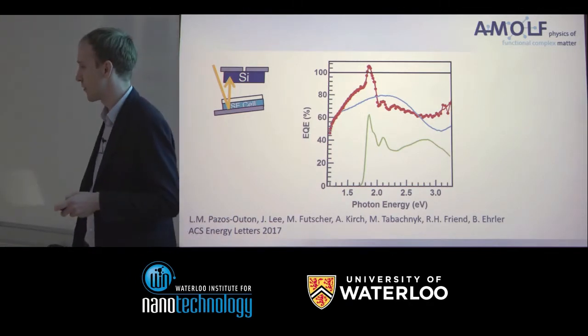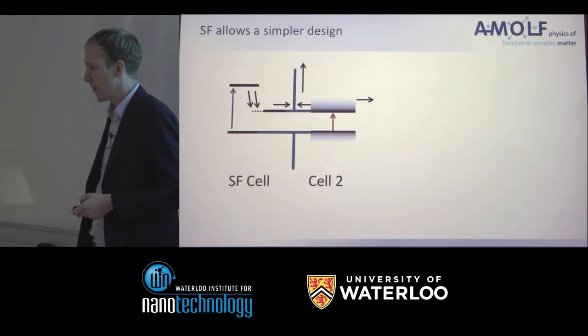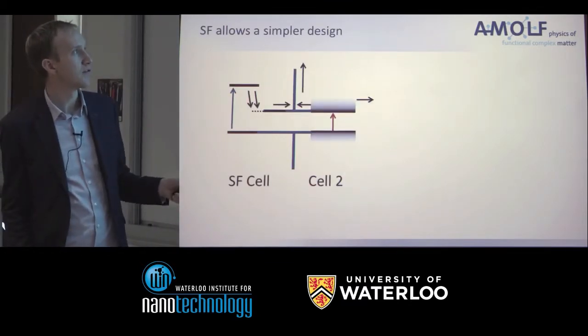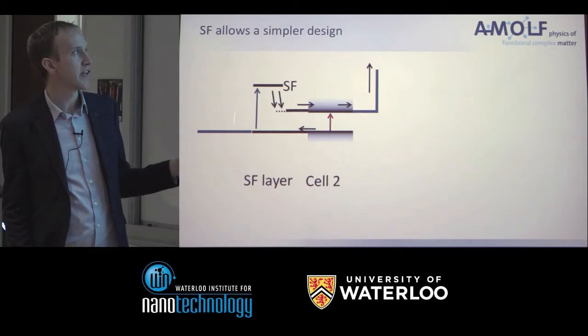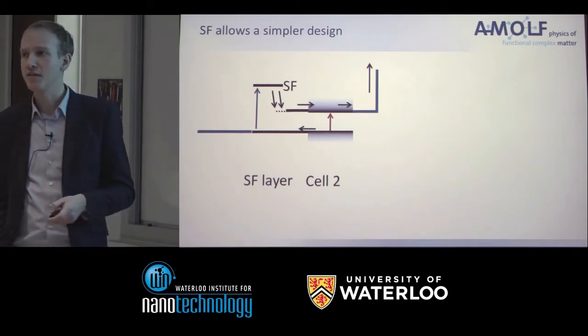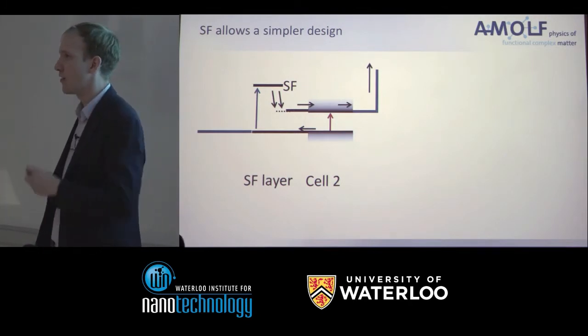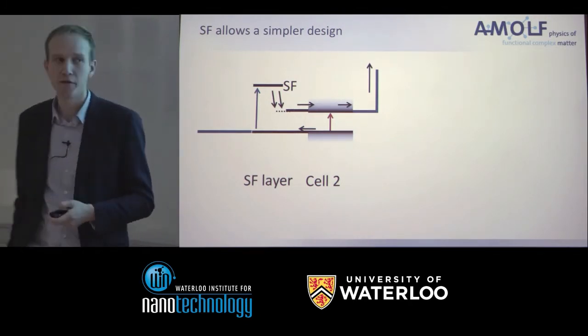It's still a big challenge, especially the engineering of the device and so on. But we could do simpler. This was the device I just showed you, with two cells and some cables in between. We could do away with the cables and put the contacts on the outside of the cell, with the singlet fission layer right on top of the silicon cell. That would be much nicer because it would be much simpler. You only have to make one cell, and you add current from the singlet fission layer on top of the silicon current.